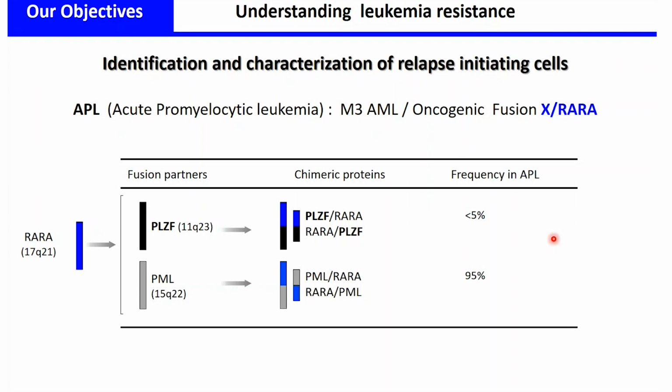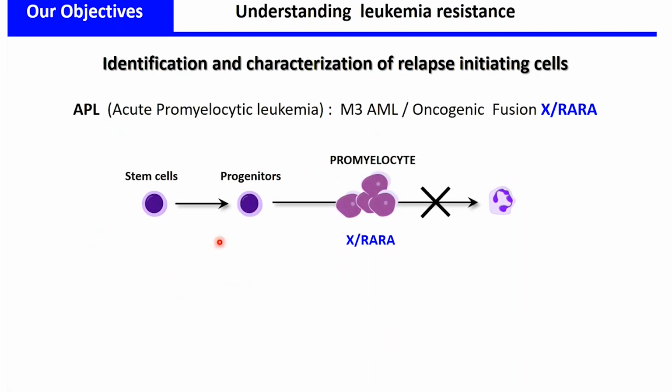So X-RARA involves the RARA receptor, which is fused to different partners, such as PLZF or PML. And the expression of the X-RARA protein induces a blockage of differentiation at the promyelocytic stage.